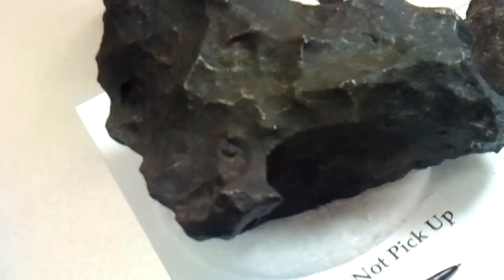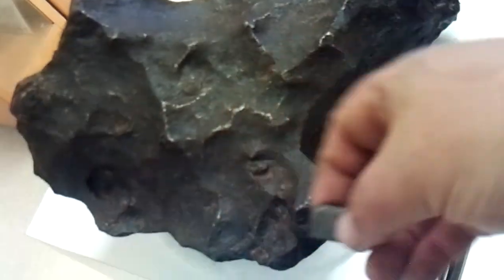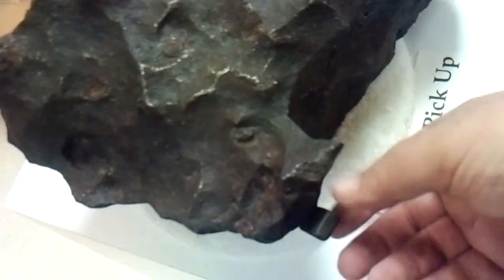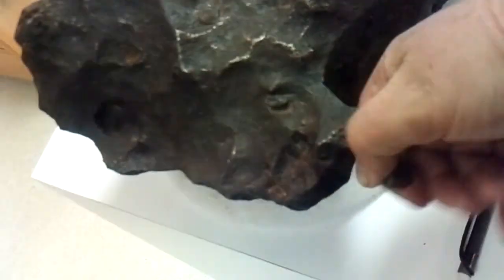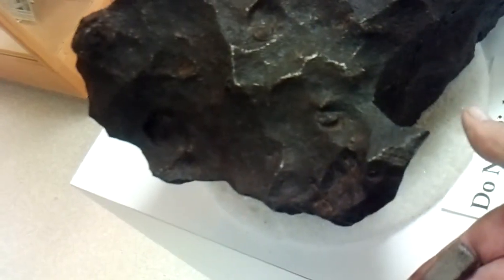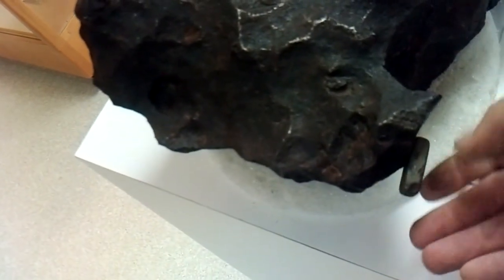This is just one fragment of it, but this fragment is about 90% iron, and to prove it, this is a magnet, and this is a magnet attaching to a meteorite. You can hear the metal clink in it. So, a chunk of iron from outer space.